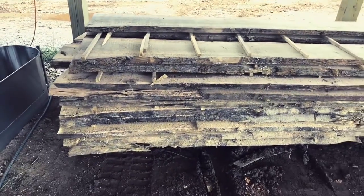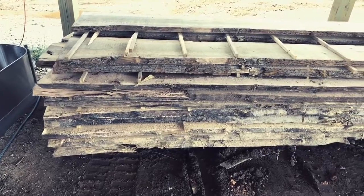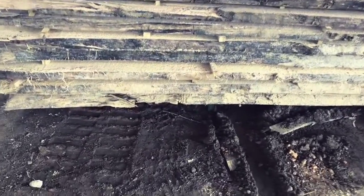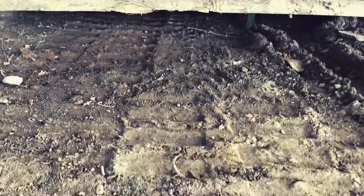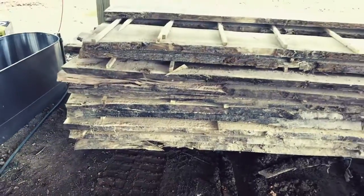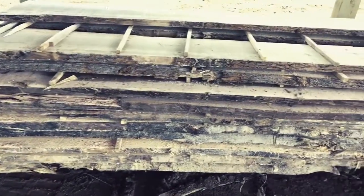Cut so far. This is this massive slab wood. Each one of these slabs is 2 inches thick. And you can see we go all the way down to the bottom. You can see the spacing in between it. We had a ton of lumber cut and ready to roll. Like I said, 2 inches thick.